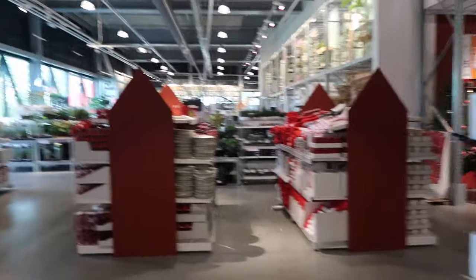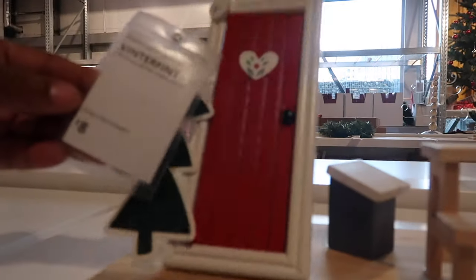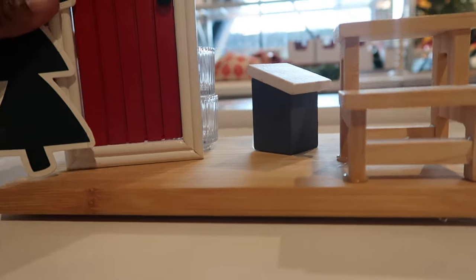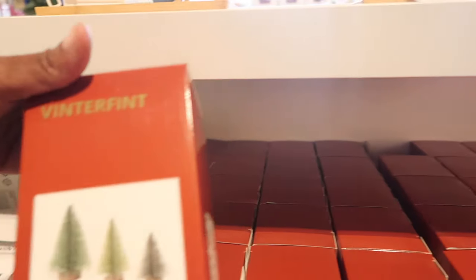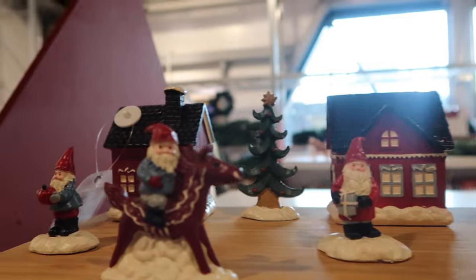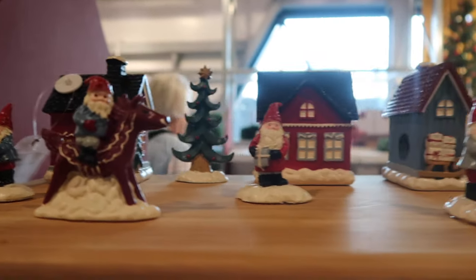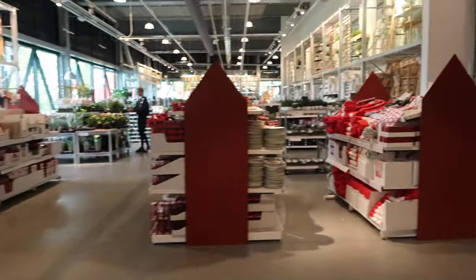Okay, let's go over there. Oh, before we go there, these are cute. How much is this? It's pan. I don't know why it's funny. That's cute. Oh, that's really nice. And the decorations are not bad, but I wish they were in other colors. It's not everybody that wants black and red.